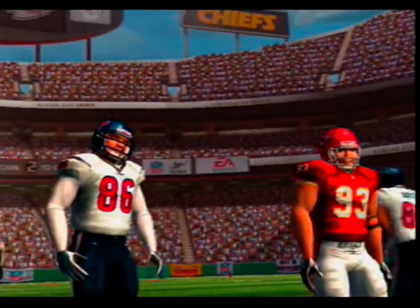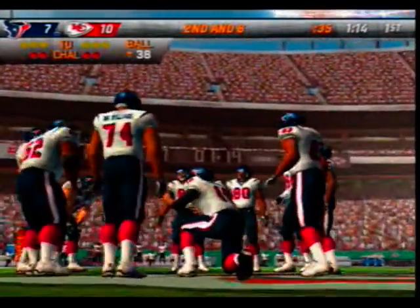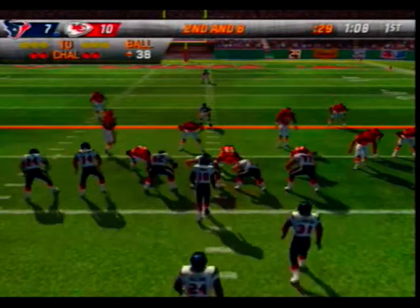When you run the ball in the first half, you're trying to keep the defense honest. But if you're only getting gains like that in the second half, then it puts more pressure on your passing game. Ball on the 38-yard line. Play football.